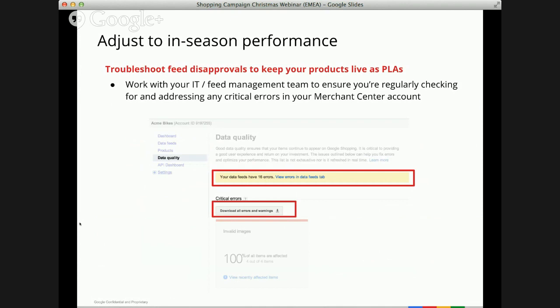So first and foremost, in terms of adjusting to in-season performance, we talked about the importance of feeds, and hopefully you won't have any issues whatsoever, but you do want to keep an eye on any feed disapprovals that are arising in November and December, because again, if the product is disapproved, it will not show as a PLA. So make sure you've arranged with your team, whether it's part of your IT team or your account management team, make sure everybody's on board in terms of a process for flagging and fixing any potential disapprovals that'll come up. And you can do this starting with a simple check of your Merchant Center account on a day-to-day basis.